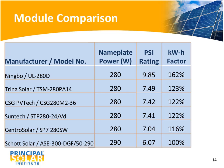Well, this is where it starts to mean something. If we baseline on the Schott module, say that is 100% production across the lifetime expectancy of this project, and use that as our baseline, then we can see that, for example, the Centrosolar module is going to produce 16% more energy across the lifetime, whereas the Ningbo module is going to produce 62% more energy across its lifetime.